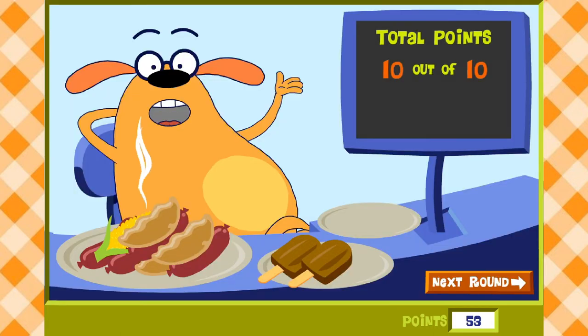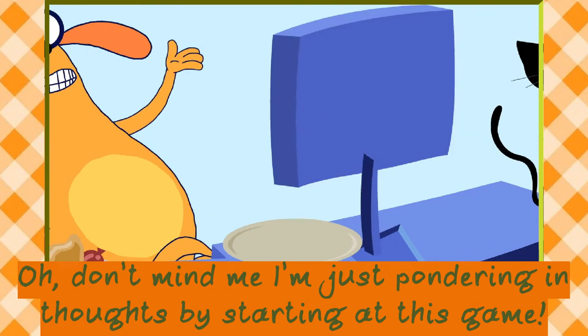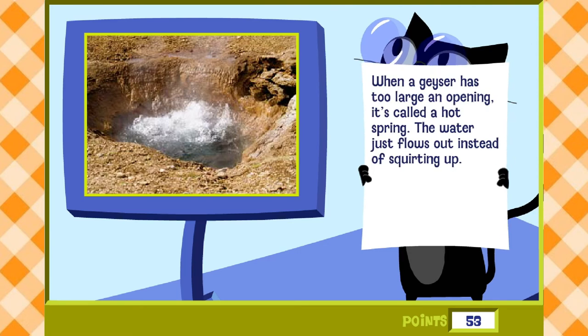Nice! Now you're cooking! When a geyser has too large an opening, it's called a hot spring. The water just flows out instead of squirting up. Now that's what I call a bubble bath.